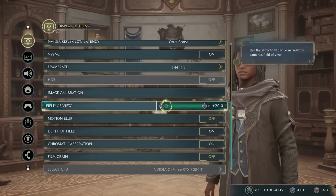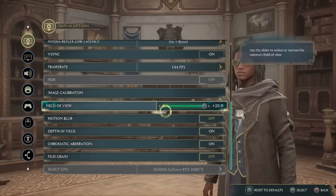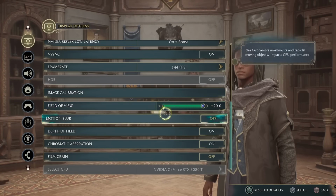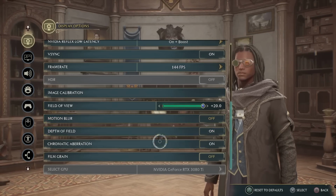I turned motion blur off just because I just hate the blur. I'm just gonna be honest with you guys. It looks cool though, but I've never been a fan of it in any game. And then I also turned film grain off.